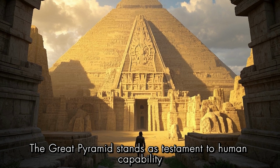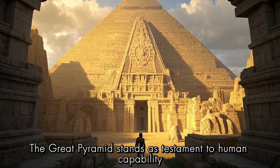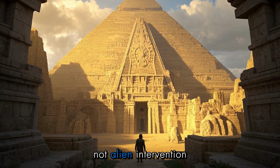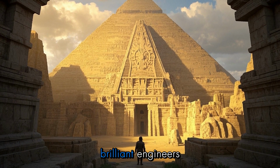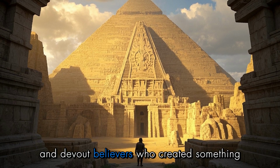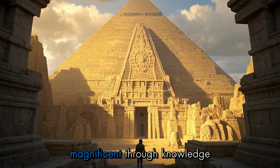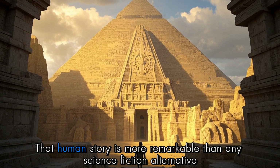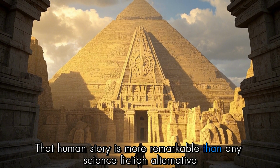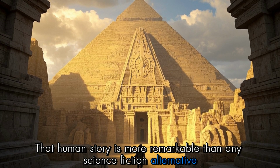The Great Pyramid stands as testament to human capability, not alien intervention. Its builders were skilled craftsmen, brilliant engineers, and devout believers who created something magnificent through knowledge, determination, and faith. That human story is more remarkable than any science fiction alternative.